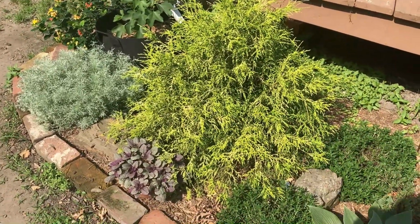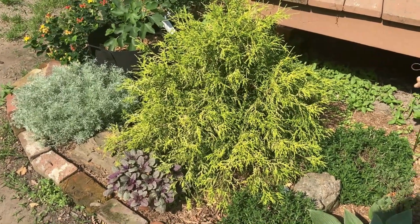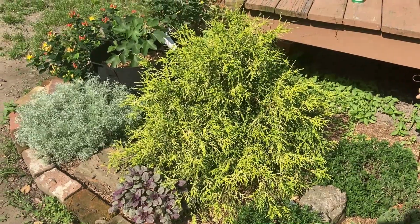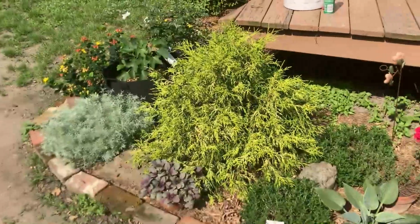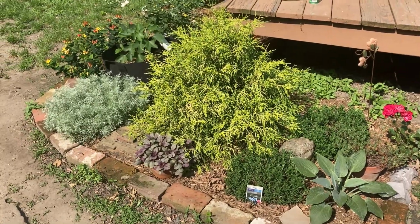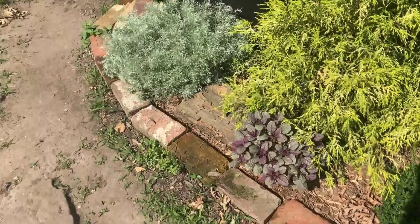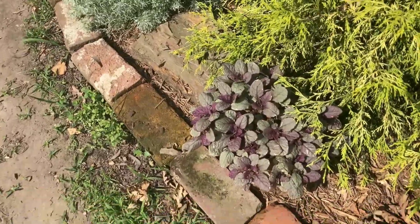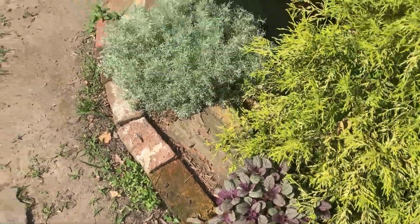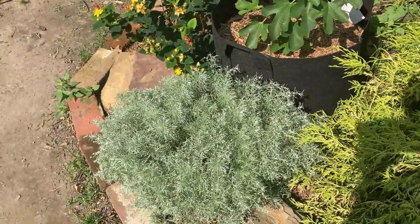This is a false gold cypress. I think it is stunning. It really brings in some color besides the green, since it's really a golden foliage plant. Here's another burgundy glow ajuga in a pot. It is hot out here. It's supposed to be 90 degrees today. Yet it's still spring.